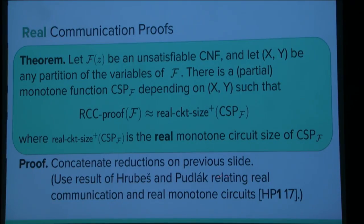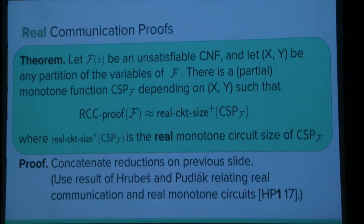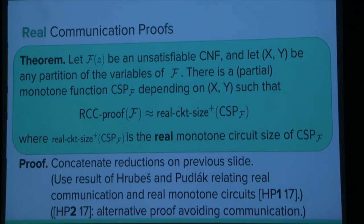And so now we just concatenate the reductions in the previous slide. So Razborov and Pudlák apparently proved a while ago, this was announced in a paper on ECCC back in December, that they can solve this problem, basically relating the circuit size to the communication complexity size for real circuits and real communication protocols. So we use that result. I'd also like to point out that in their independent proof of our lower bound, they don't do this 3-step process. They don't even use this. They have a completely different, sort of simplified way of looking at it.